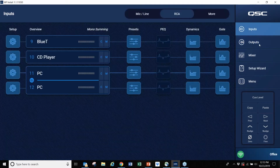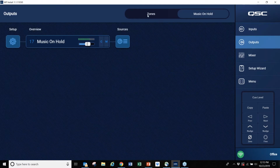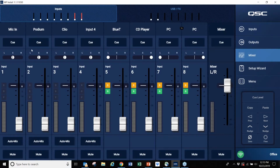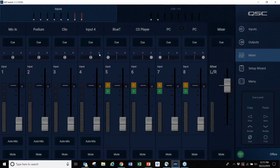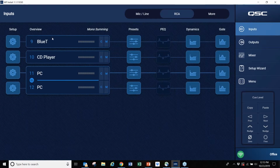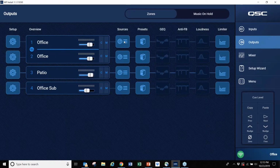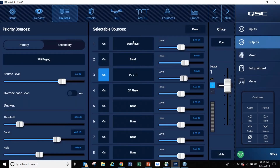Inputs, outputs. Now, as I mentioned earlier, we do have a dedicated mixer. The interesting thing about this particular product is any of those inputs can be used for sources. So this Bluetooth receiver, a CD player, the audio from my PC, all of these are set up as inputs, and if I go to my office and click on sources, any of those inputs can be used as sources.